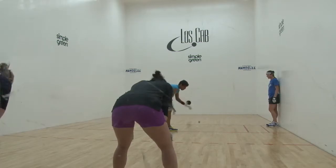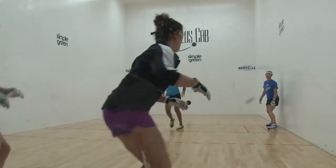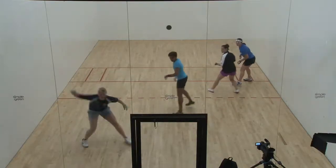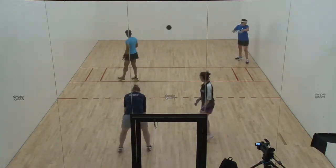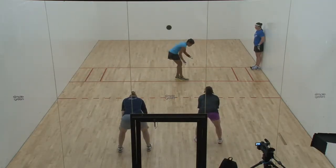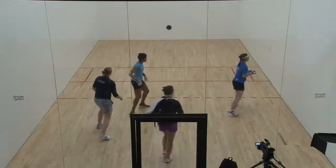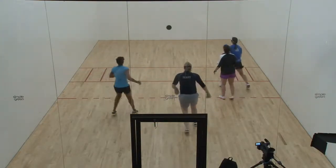Let's see a good serve now, Tracy. Keep the ball down. She's hitting the two-wall. Hand error. And another point now for Team Davis. 5-13. 5 for Tracy Davis and Bailey Chandler, and it's a 13 setup for Reilly and Rush.